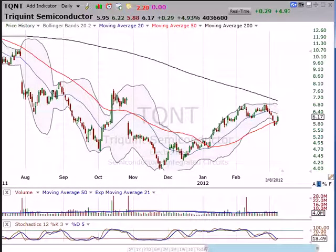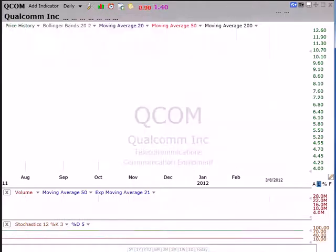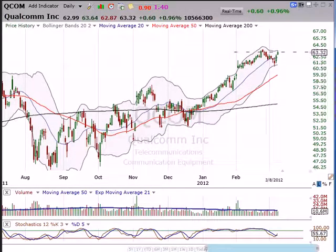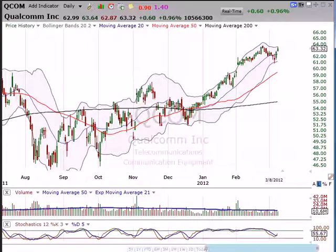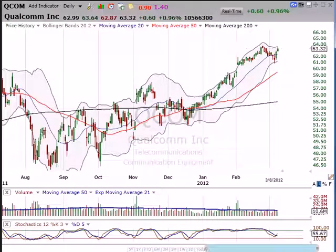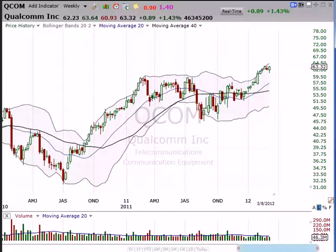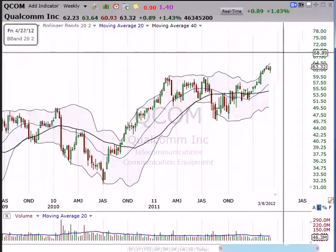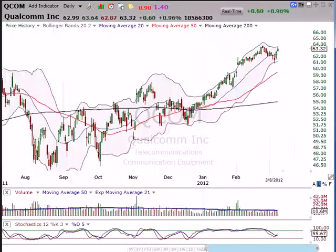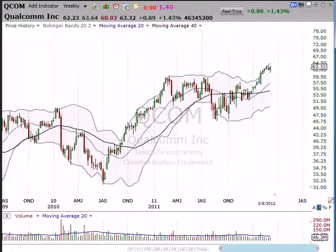TriQuint Semiconductor is a stock that bounced right off the 50-day moving average. Look for more from that. Qualcomm had a little pullback. These guys will be big beneficiaries of the iPad. They're up at the top of the range, but watch them. Here's the weekly chart. The weekly chart shows that this is just starting to drift out to the upside. So there's plenty of upside potential here in Qualcomm.